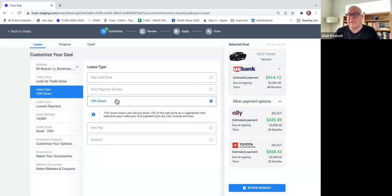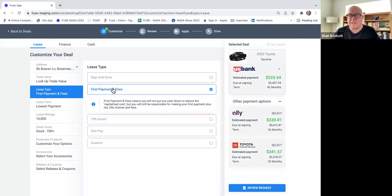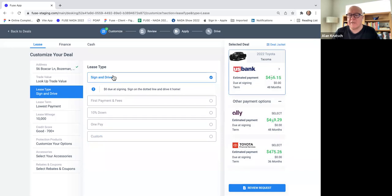I could say, give me 10% down, or maybe I just want my first payment and the applicable fees. So we could select on any type of lease. I'm going to stick with a sign and drive, no money out of pocket. You'll see that Fuse Transact is term agnostic. Right now we have the term set on lowest payment. So it's finding the best payments from the dealer's lenders, regardless of term. In this case, US Bank, the best term for a lease payment is 48 months.